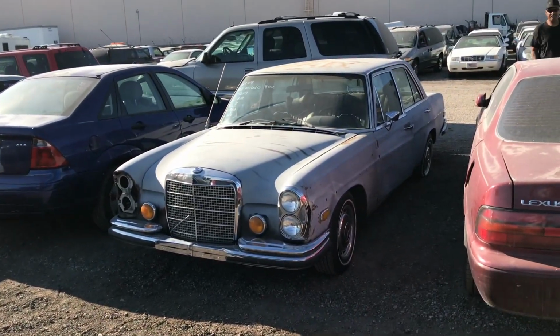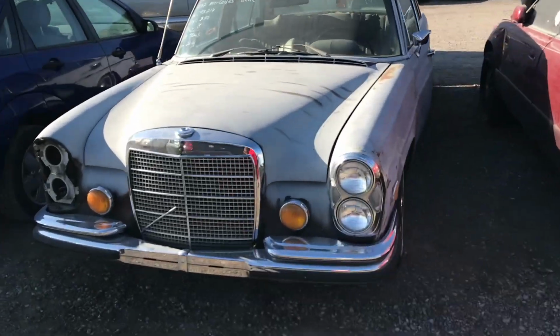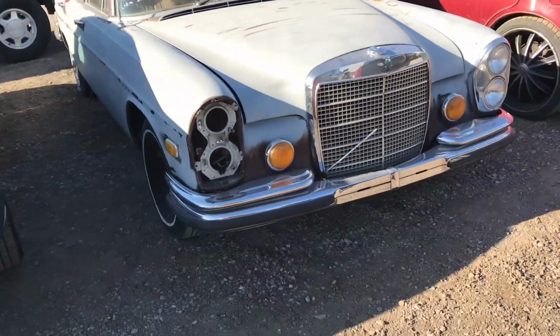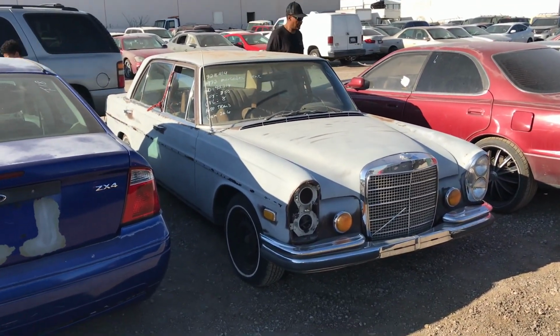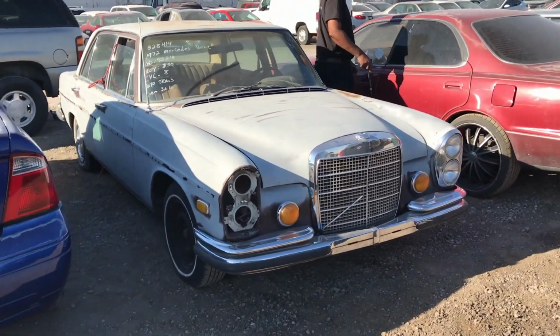Nice little Mercedes though. I seen one at LS Fest. He had an LS in it with twin turbos on it. Had the little turbo port coming out the side by the headlight. It was pretty cool. Pretty cool.